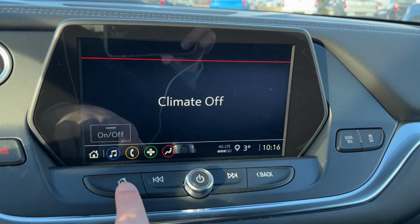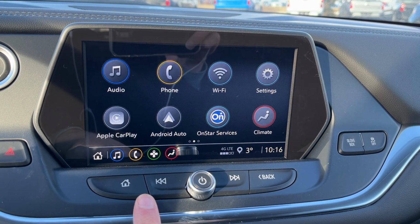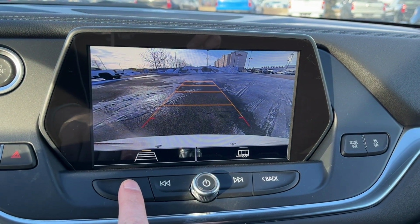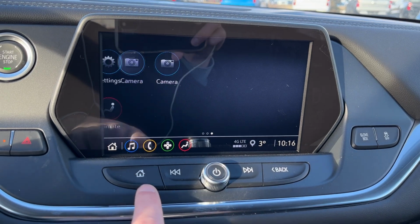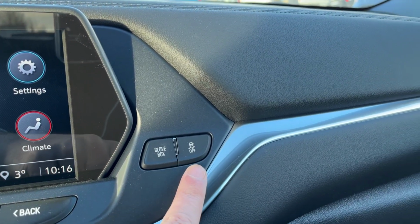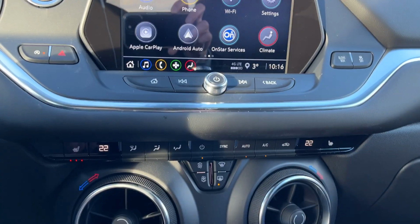And also adjust our climate directly through the screen. Second page, we have our camera settings. If we click on it, we can see we have our backup with adaptive guidelines as well as a hitch view guideline. Then we have home, seek, volume, and our back below. Powered glove box release as well as our traction control. Hit the glove box release so we can see it snaps out. And we can just push it back into place.